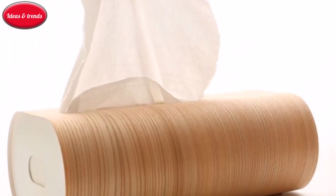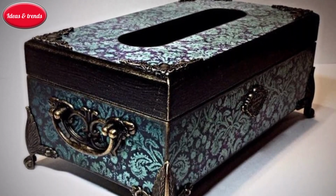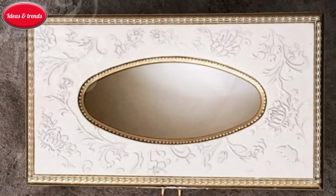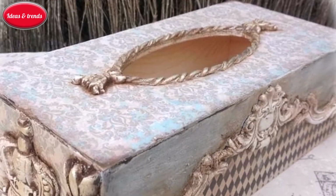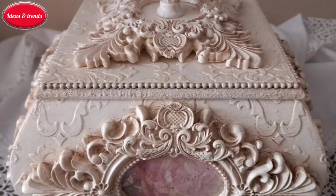While tissue boxes may seem like a small investment, the quality of the tissues inside and the durability of the box matter. Look for trusted brands that offer soft, absorbent tissues and boxes that last. Choosing the right tissue box depends on your needs, whether for practical use, decorative appeal, or environmental effect.